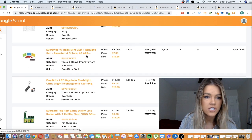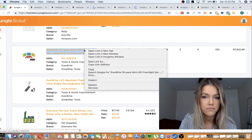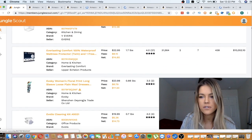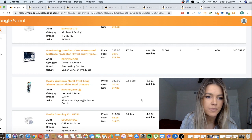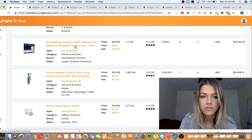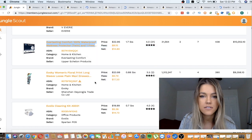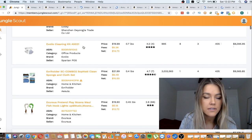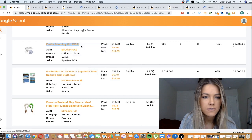Let's look at this flashlight set. Okay, let's open that. And I'm going for the low-hanging fruit too. So, you guys, I'm not putting in like a $100,000 a month product. Mattress protector, things like that, this is good stuff. Cleaning kits, let's look at this too. Whatever that is.